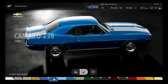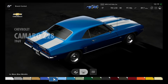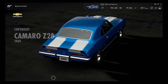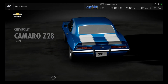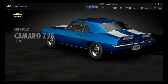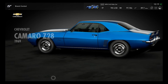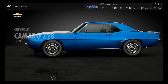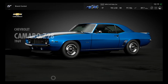So maybe I might start picking the Le Mans Blue Metallic. It would be pretty good to have a nice white striped version of it, because it is very cool to have another muscle car join in. American muscle cars are always the classics, and that might be quite good without the Camaro Z28 1969.